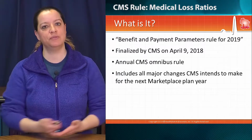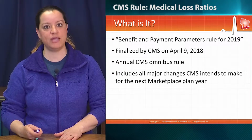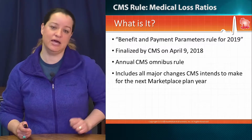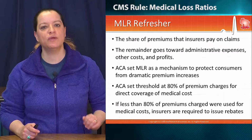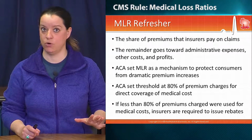The one that was promulgated on April 9th is quite damaging to many elements of the Affordable Care Act. We're going to look just at the medical loss ratio language coming out of that rule. We'll revisit other sections of that rule in separate videos. Let's first remind ourselves what the medical loss ratio is and why it's important.